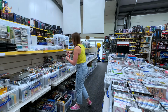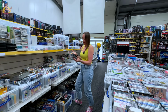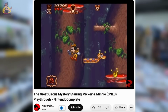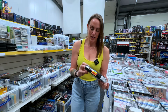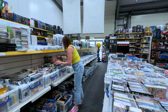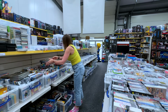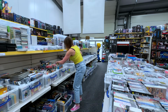Really nice, that is. Let's carefully pop that back in. This random game here, The Great Circus Mystery starring Mickey and Minnie. Just so much random stuff. I've never even heard or seen this game, but it's got a little bit of damage on the bottom there. But it's great coming to places like this because it just opens up so much stuff to learn. Mystical Ninja, The Legend of. I want to take a quick look underneath. Let's see if we can find any gems here.